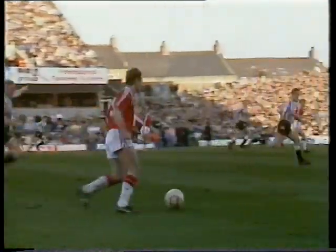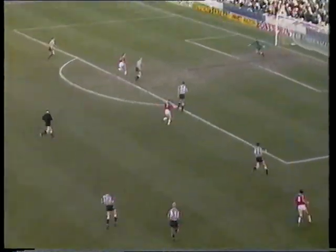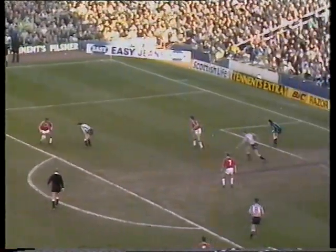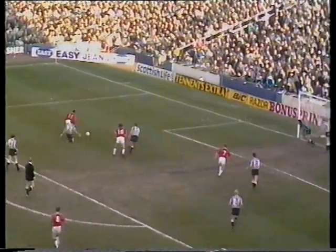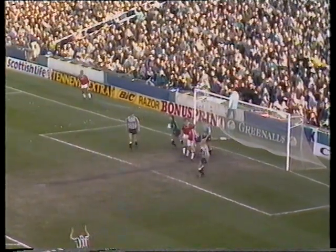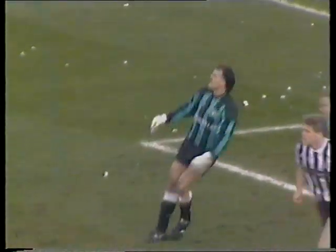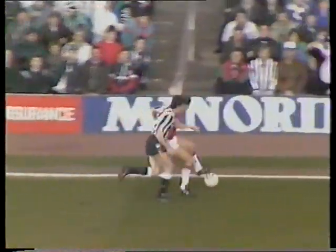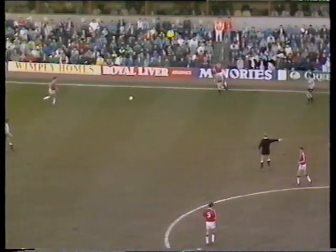Duxbury made it his. Looking for Hughes, and the punch-out comes to Wallace. Still Wallace. Robbins, and it's blocked. And an escape for Burridge. Wallace waited a long time with the bounce, and Burridge had the fortune in the end.